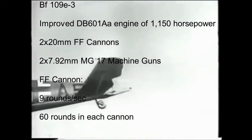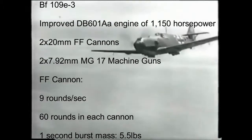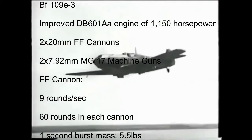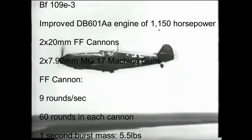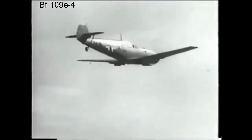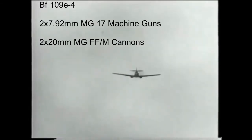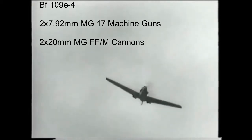For comparison, the weight of projectiles fired per second was 5.5 pounds. The high-caliber cannons on the Bf-109s could deal more damage to enemy planes than the smaller 7.7mm machine guns on the Spitfire. By mid-1940, the new Bf-109E4 came into production. This plane had the same armament of the Bf-109E3, but had an upgraded set of MG-FF cannons called the MG-FF/N cannon, which had a slightly higher rate of fire.